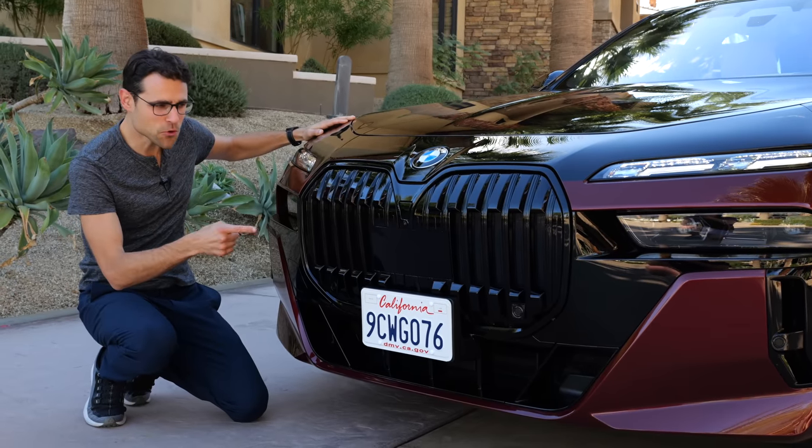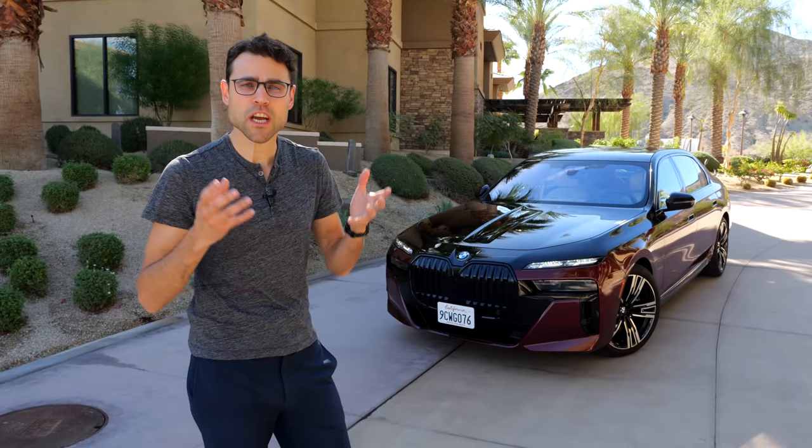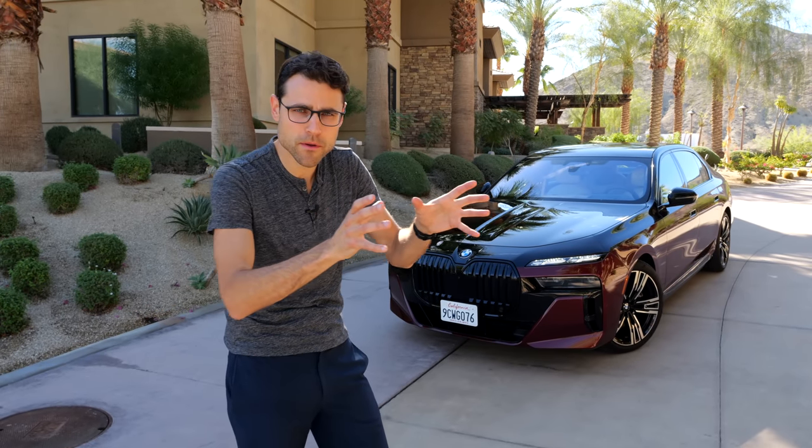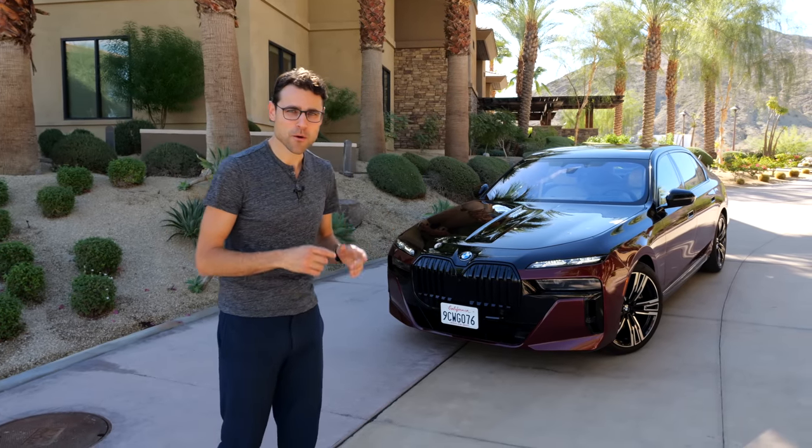Is this the new king of luxury? The Chinese manufacturers are pushing to the premium and luxury market. Mercedes has presented the EQS. Now BMW says, hold my Bavarian beer, we can do better.